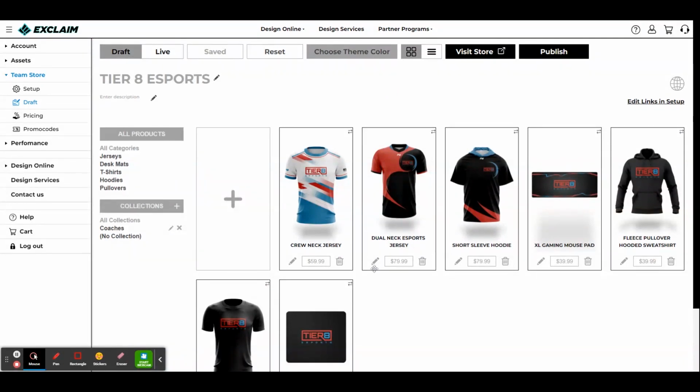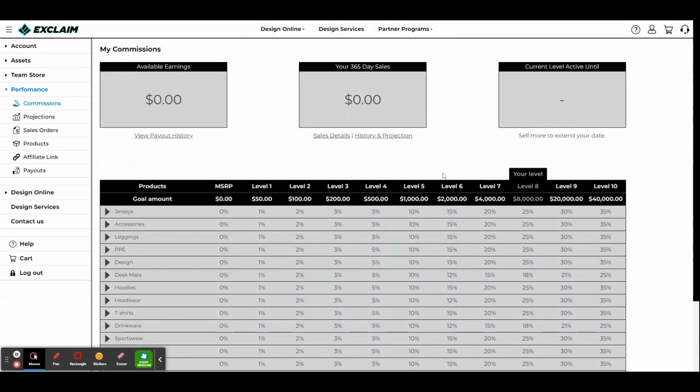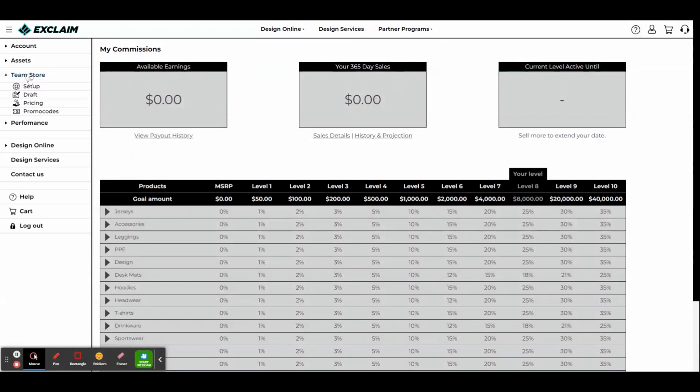All the products would default to MSRP pricing, which means your fundraising amount would be the difference between the MSRP and your account's tier level based on your performance.